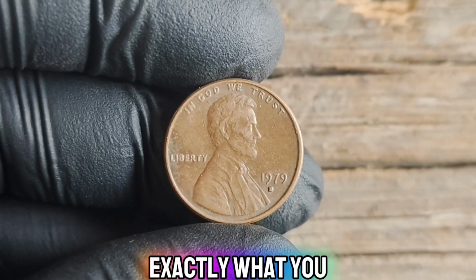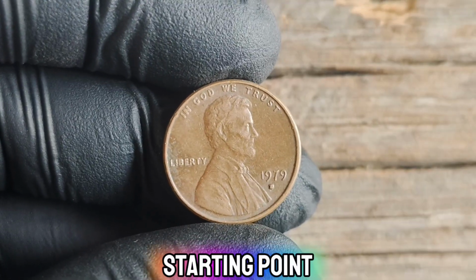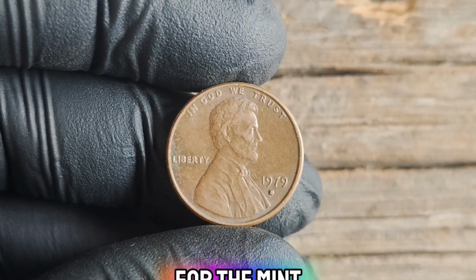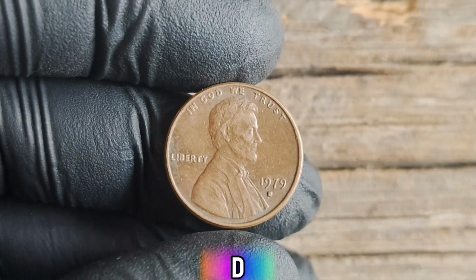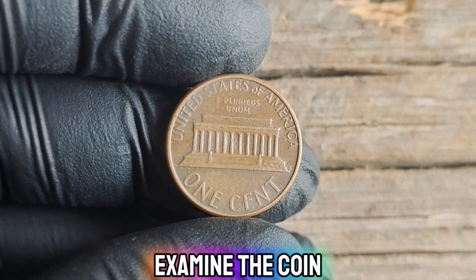So here is exactly what you need to do. First, find a 1979 penny, that is your starting point. Then look just below the date for the mint mark. If there is a small letter D, that means it was minted in Denver. That is important. Next, examine the coin under good lighting.